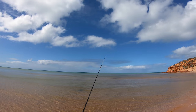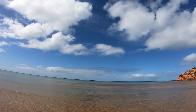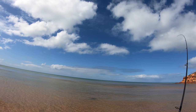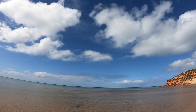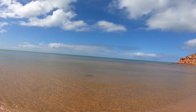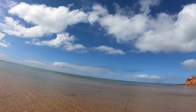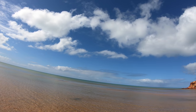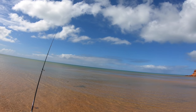Yes! I'll catch a few for a feed, and then these are so much fun. Oh, yep. Oh no. Look at him chasing it. I'm on. Fish on. Look at them! There is so many yellowfin whiting here. Whoop! Hits on again. Oh, I pulled hooks. You gotta go so gentle on these things.